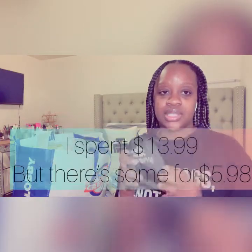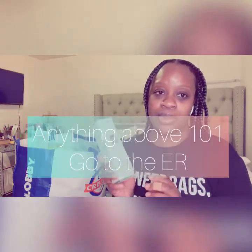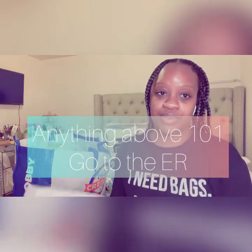This was no more than $10, and it's crazy how I remember where I got everything from and the price ranges of everything, but you shouldn't spend more than $10 on this. It's up to you. This is not mandatory. It's a thermometer. There is a possibility that you can run a fever. If you run a fever, that means you have to go to the emergency room. But I got a thermometer.